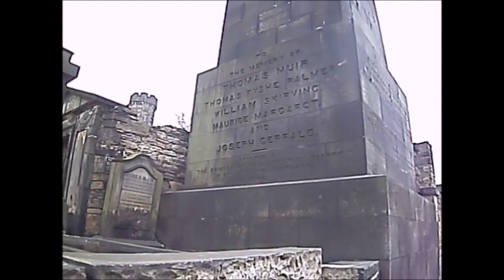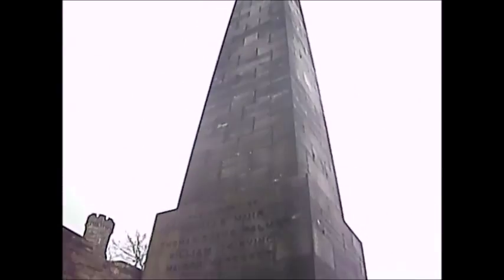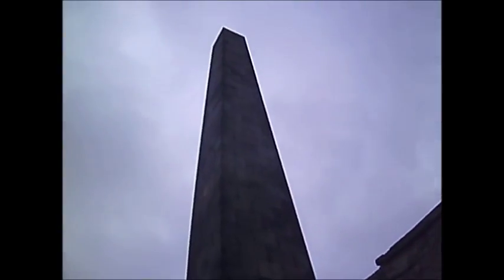More steps and another monument. Actually a cemetery. People are now long forgotten. In 1844. At 70, 80 feet high. Just around the corner from this monument, an interesting building. I don't know. I think it's the governor's house. No access.